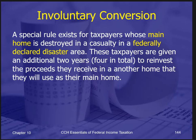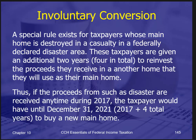All right, there are some special rules if this is a federally declared disaster area. So that's basically the idea of involuntary conversions. That'll wrap up our discussions of gain or loss and the exceptions to the general rule of realizing gains and losses.